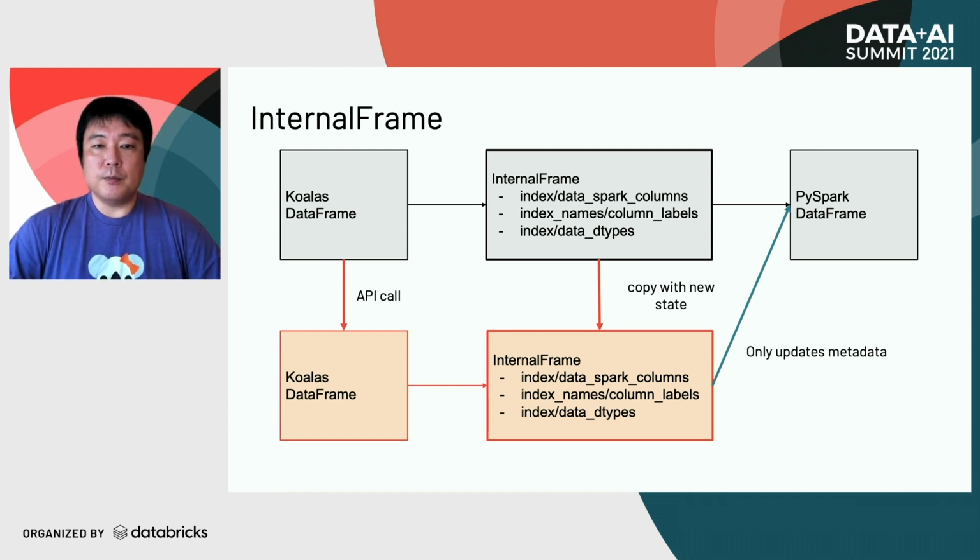Sometimes the update of PySpark data frame is not needed, but only the update of metadata is needed. New structure will be like this. For example, renaming column names or index names doesn't need to use a new PySpark data frame. Or df+1 I mentioned before also doesn't need a new one. It can be done only by updating the Spark columns instead.